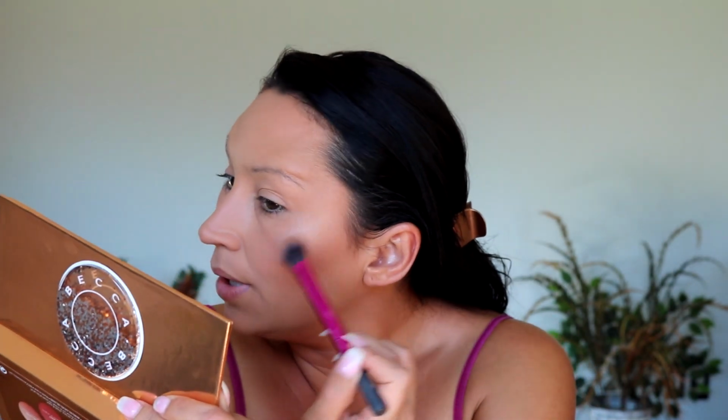If I didn't have so much highlight on, I would throw a bit of the gold on there. But okay, you guys talked me into it. We're going to go in with just a smidge of the gold highlight. Man, I'm going to be glowing today.